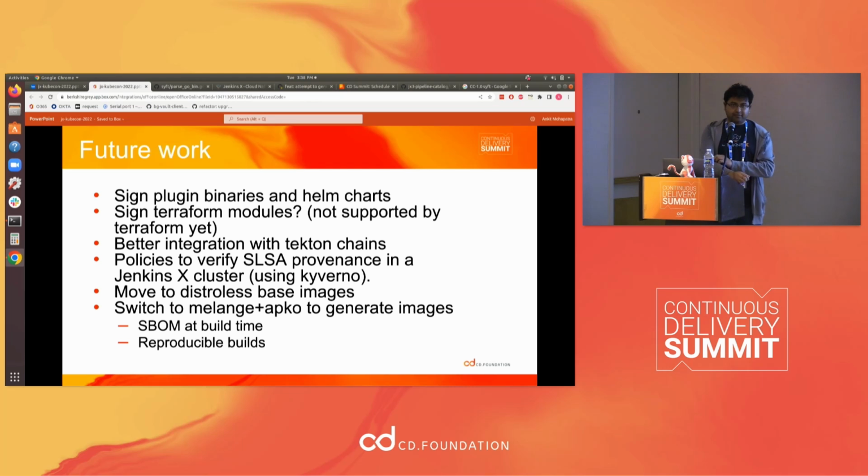One issue we had with SIFT was it does not generate SBOMs at, say, build time. What it does is you give it a binary, it looks at it, and then it infers the BOM. Instead, what we would want is to have SBOMs at build time. And there are tools which can help us do that. AppCo and Melange are probably very popular at this point. And also using AppCo will help us to have reproducible builds.